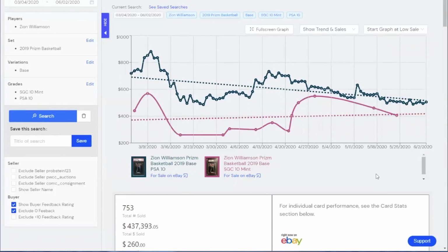Now, granted, the PSA 10s have come down in price a little bit, so it's natural the gap would close a little bit, but that's a pretty extreme closure of the gap compared to where things were a couple months ago. Sure, yep. We're just looking at Zion, but I know there are several other ones where they're very comparable and right up there, on several different players.